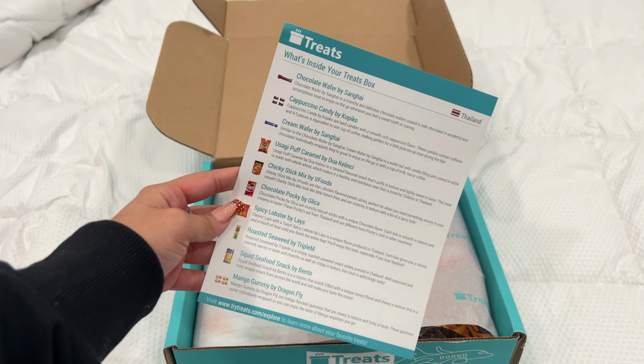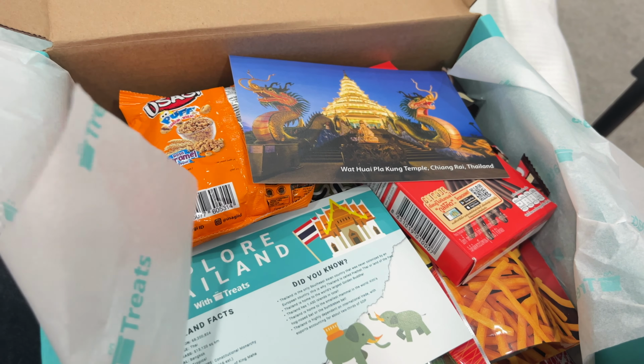But on a positive note, I did come home to this, and I'm so excited. I've been waiting for this for so long. This is a snack monthly subscription box from Try Treats. I've never really tried any subscription boxes, but I'm really happy that this is the first one. This month's snacks are from Thailand.